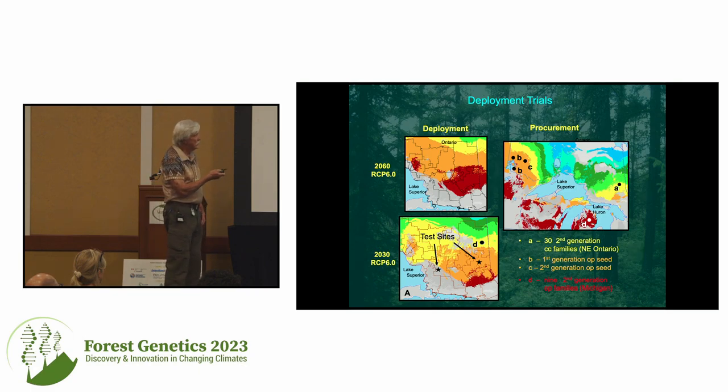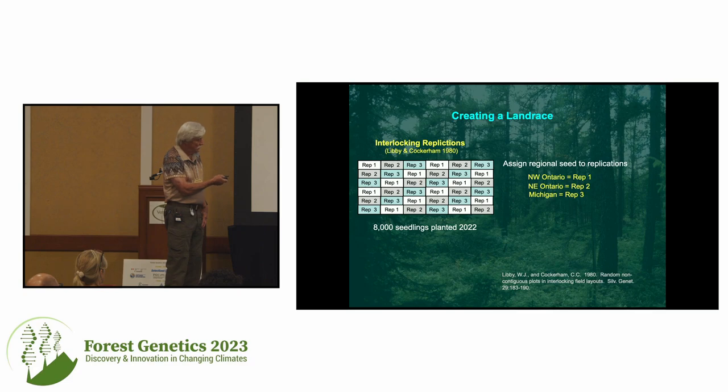But if you look at the procurement zone versus the deployment zone, what you can see is that when we procured material from Northwest Ontario, that in theory represents a lateral move. It's just the orange zone to the orange zone. And the movement of Michigan stuff to Ontario represents a moderately progressive treatment or assertive advanced, and the local source is sort of what you do if you don't do anything.